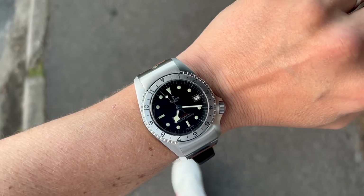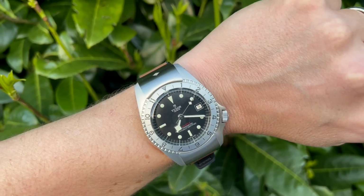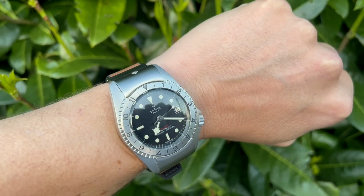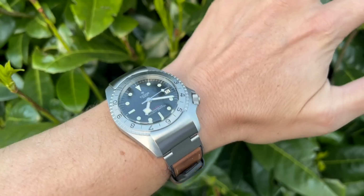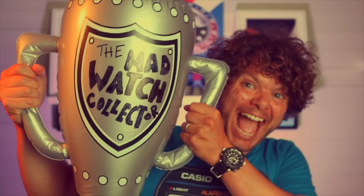If they just took it down 3 or 4 millimeters overall and gave you an all rubber strap, I don't think it would have got the hate it did, honestly. But for those that do like a big watch and are a bit tired of the Black Bay range or the Rolex range or any of the luxury Swiss watch brands out there, this is a great watch to buy.